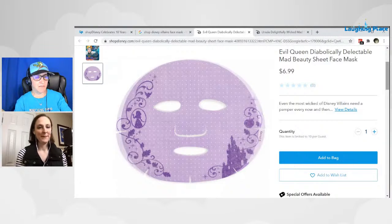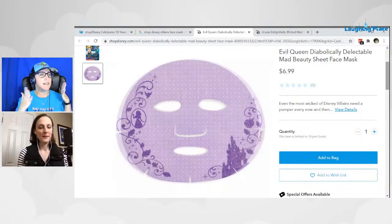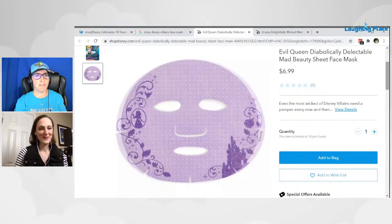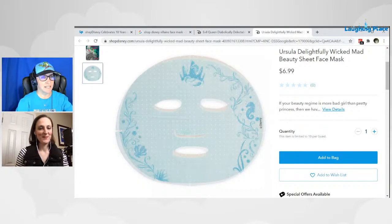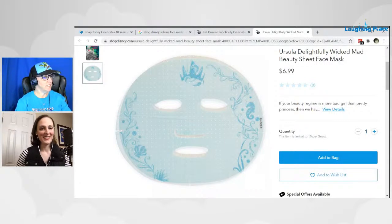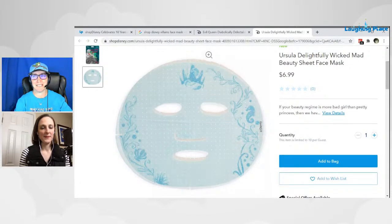And what's different about these from others that I've seen in stores is that the mask itself has a little bit of design on it. So while it's sitting there on your face, doing whatever therapeutic thing it's doing, you've got a little bit of a Disney touch to it. The Evil Queen has the silhouette of Snow White, the castle, and the Ursula one has a little crown right on your forehead, seahorse, seashell. And then the Belle has a rose, right? Of course, Ariel has the Atlantica castle. So they did a nice job of making these just a little bit different than the typical ones that you'd pick up that are just simplistic.